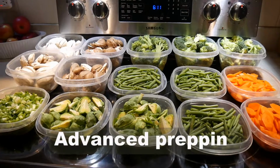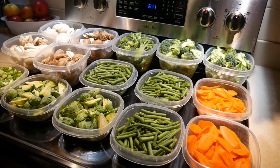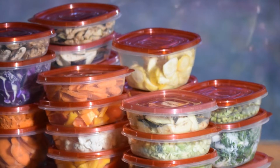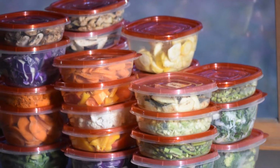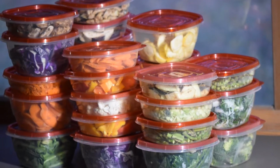The reason is advanced prepping. Because with advanced prepping, I have many different vegetables to pick from. Furthermore, by prepping once a week, I have ingredients for me to cook every single night. It makes cooking far more fun as well as more efficient.